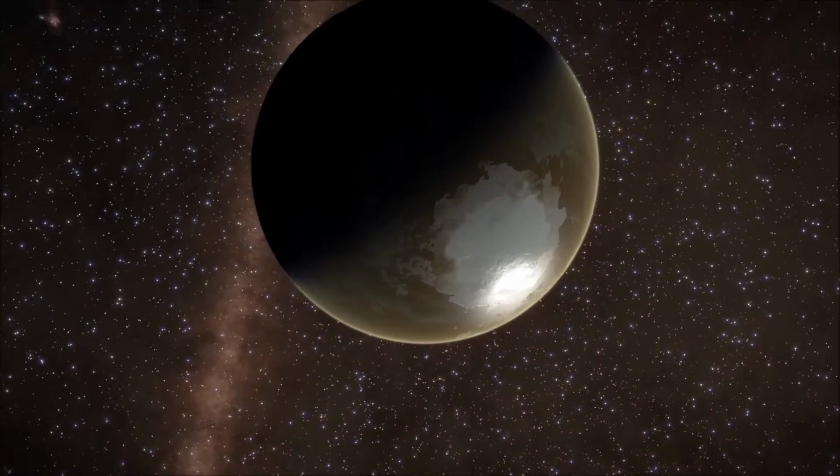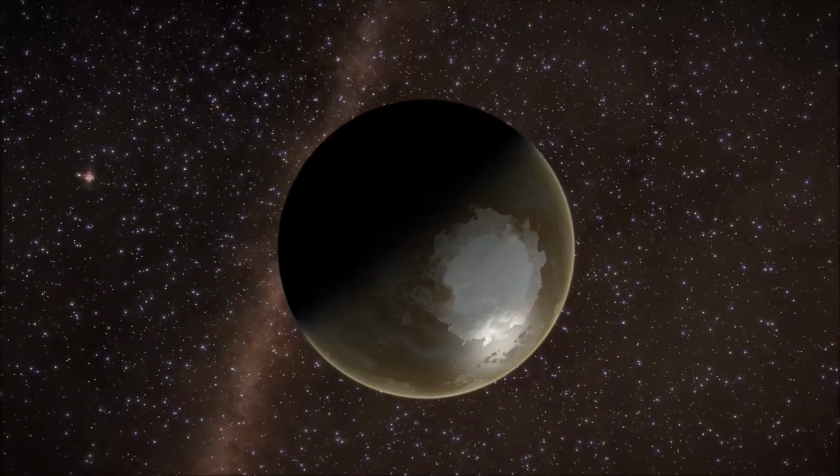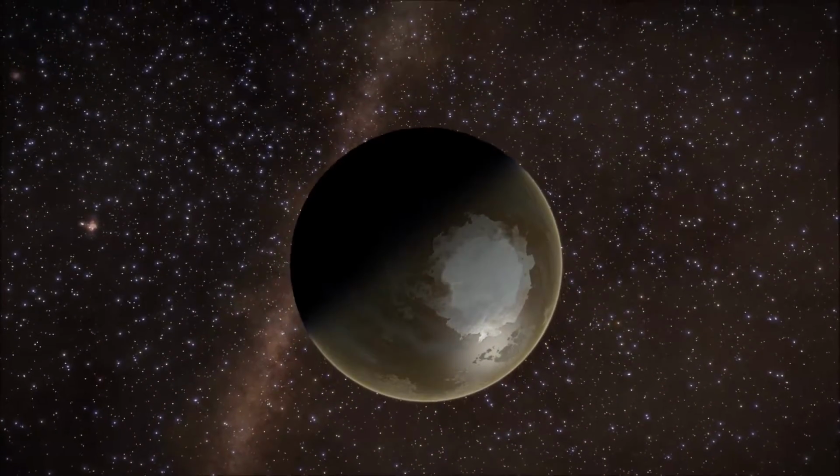And this is kind of my final goodbye to my first Ammonia world, as I fly away, getting ready to go on to the next system.